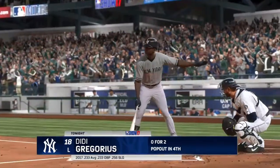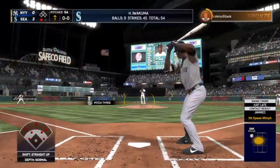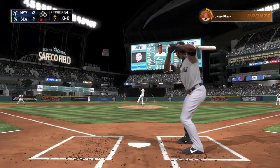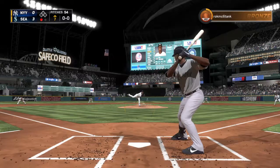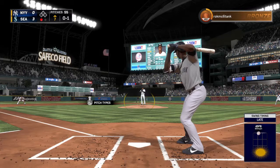Here's Didi Gregorius. 0 for 2 on his line thus far. Gregorius. Into the windup and the pitch. Swung on and missed. Outclassed by that fastball for a strike.